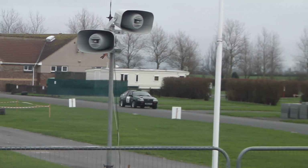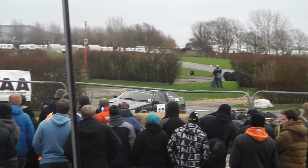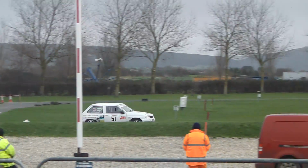Right, next to the line we have Paul and Hannah Sutcliffe in their BMW M3. Paul had rather a long commute to this rally today, just coming over for our rally here at Brean.